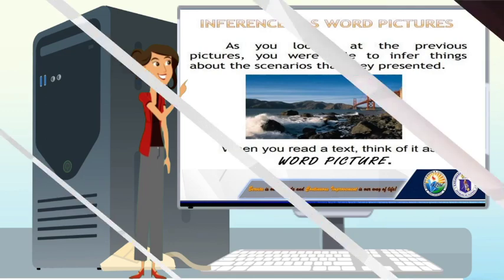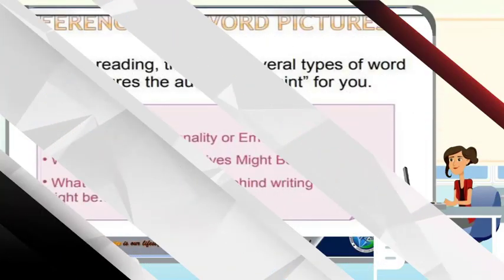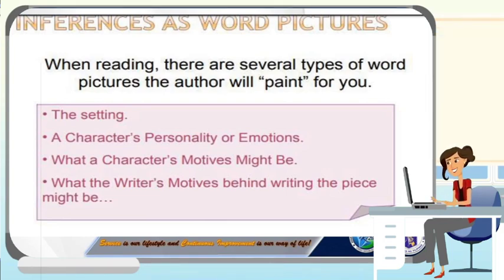Inferences as word pictures. As you looked at the previous pictures, you were able to infer things about the scenarios that they presented. And so with this picture, when you read the text, think of it as a word picture. When reading, there are several types of word pictures the author will paint for you: the setting, a character's personality or emotions, what a character's motives might be, or what the writer's motives behind writing the piece might be.